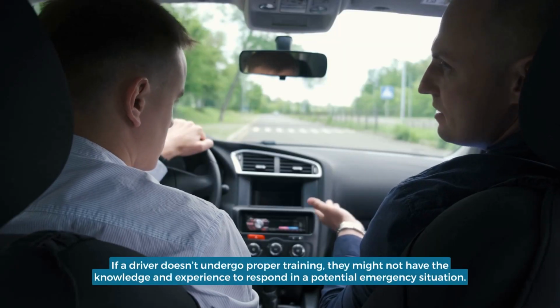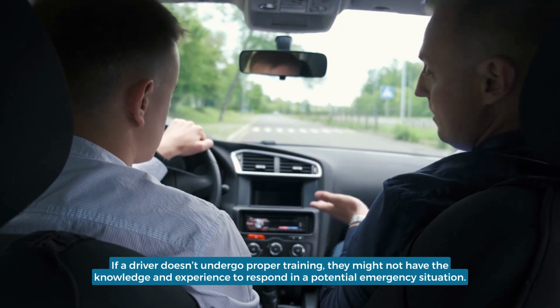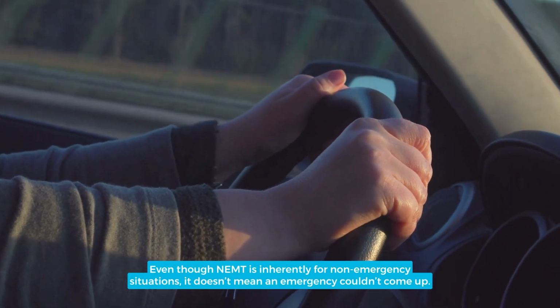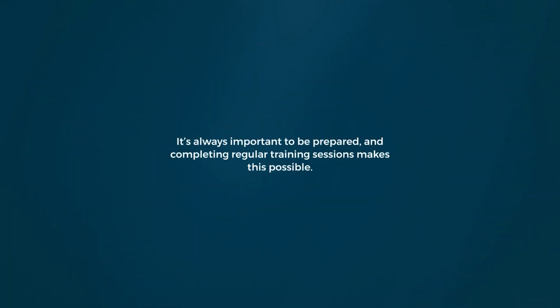If a driver doesn't undergo proper training, they might not have the knowledge and experience to respond in a potential emergency situation. Even though NEMT is inherently for non-emergency situations, it doesn't mean an emergency couldn't come up. It's always important to be prepared, and completing regular training sessions makes this possible.